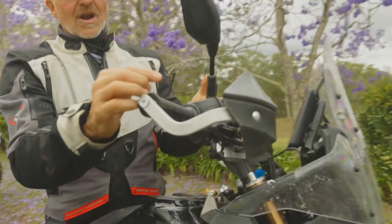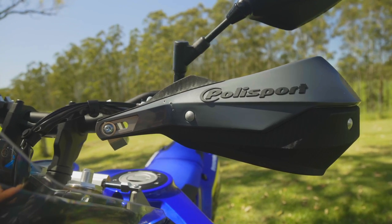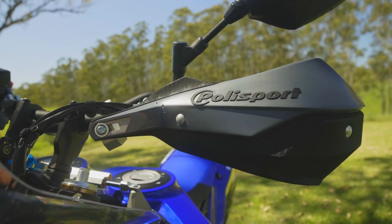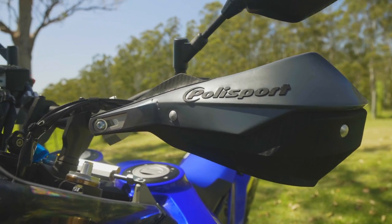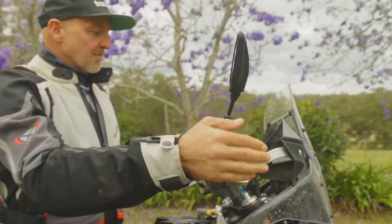Also, the standard handguards are full wrap, but they're plastic and more of a wind deflector. So in the interest of making the bike a bit more robust and matching the protection you have down here, the Yamaha Motor Australia guys fitted a couple of Polisport ones to these bikes as well.